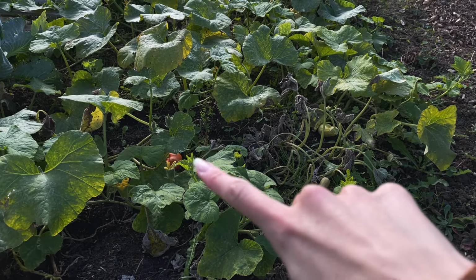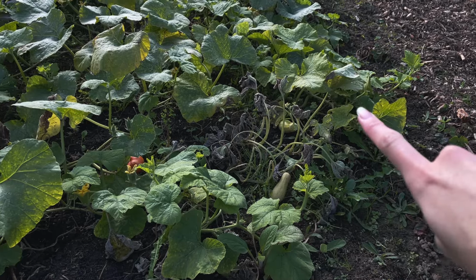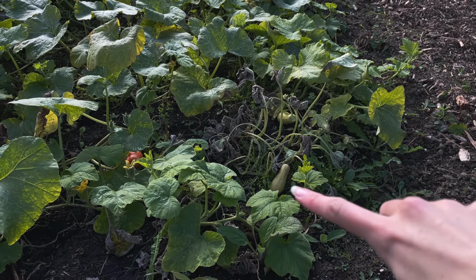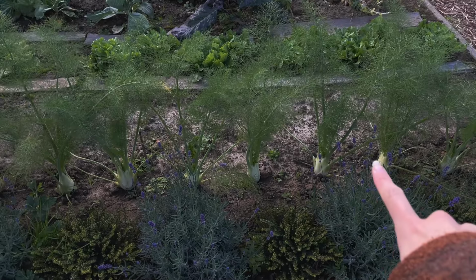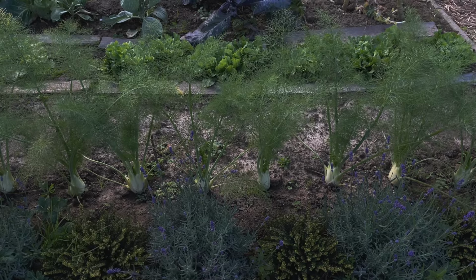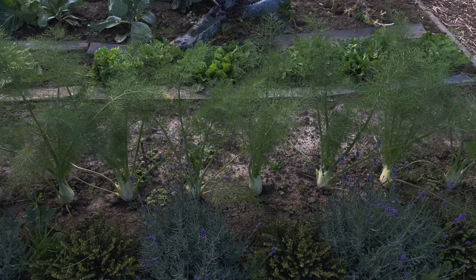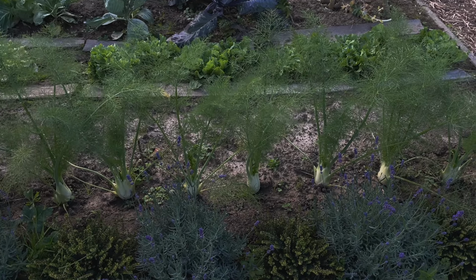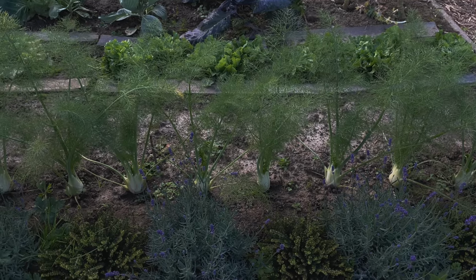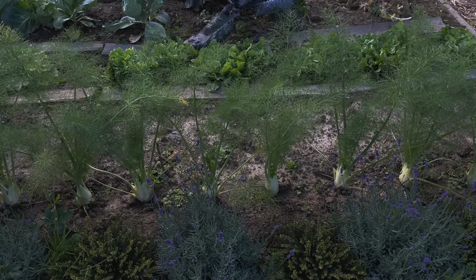There is a teeny tiny pumpkin over there. I guess these are teeny tiny butternuts, but I'm not sure. Maybe they're zucchini, but then they look a bit sick. These are very orderly fennels. I don't like fennel, but some of my family members love it, so I cook it sometimes. And I do find it very pretty, especially the wild ones. I don't see any around here, but I will show you if I see some.